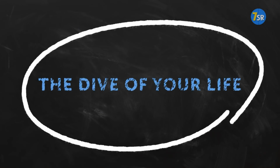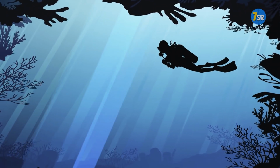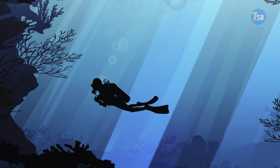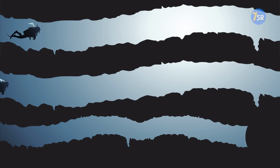The dive of your life. You're diving in the ocean when you come across a beautiful underwater cave network. But soon enough, you get yourself lost and end up with just 3 tunnel exits to choose from ahead.